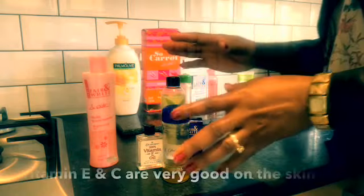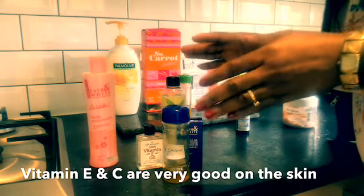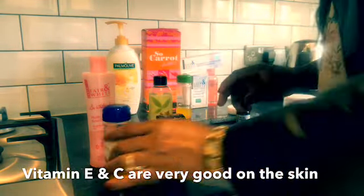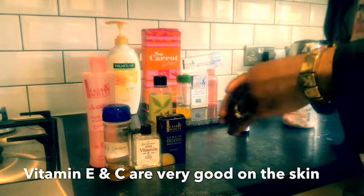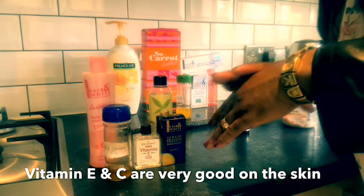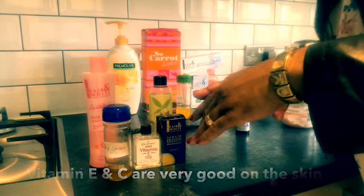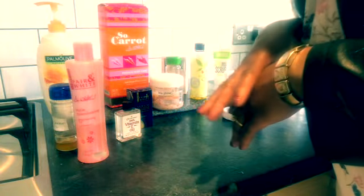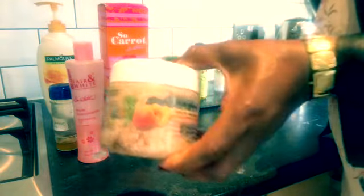For you to get a more hydrated skin during this winter, use this product I've just mentioned. This will give you an even toned skin, a shinier, smoother, nourished, glowing, moisturized skin. For you to keep your skin moisturized, you want to take off the dead dry skin. That is when this comes into place, by using the scrub.